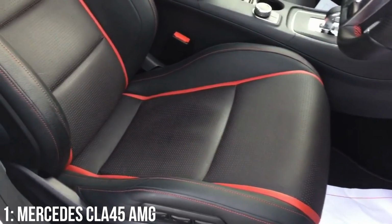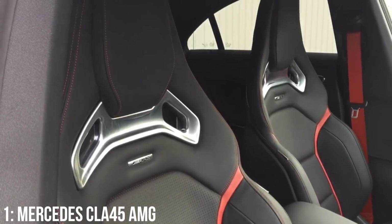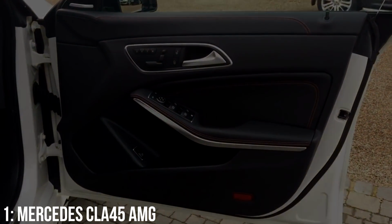The Recaro Performance bucket seats are comfy, and my only 2 complaints from my experience in one was that rear headroom could have been better for taller people, and there were some squeaks and rattles which suggest slightly worse build quality than you might hope for.